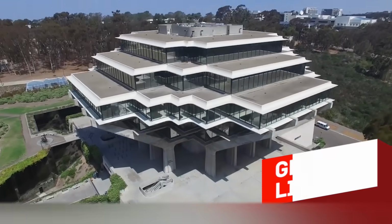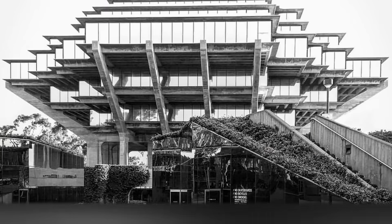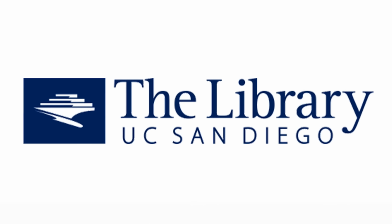Geisel Library. This 6-story library belongs to the University of California and is located in San Diego in the south of the state. It was built in 1970, and actually you can notice in its appearance, it's so memorable that it was even chosen to be the logo of the university.